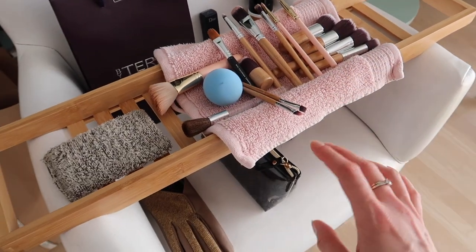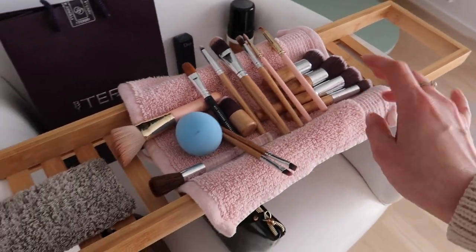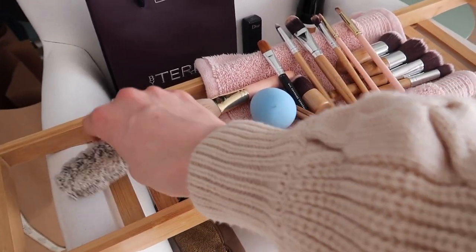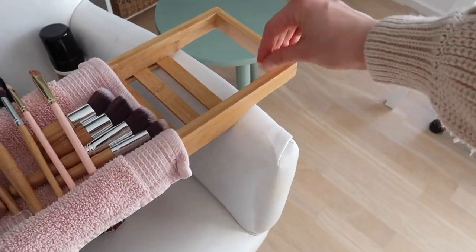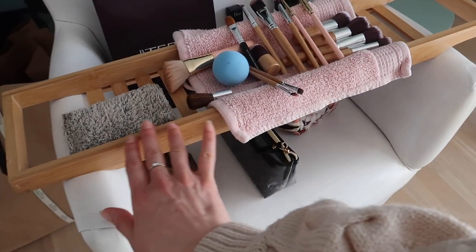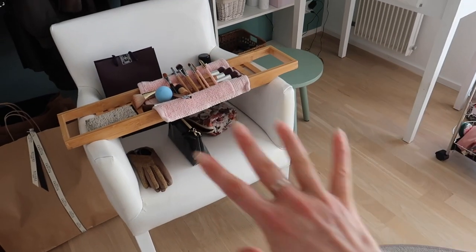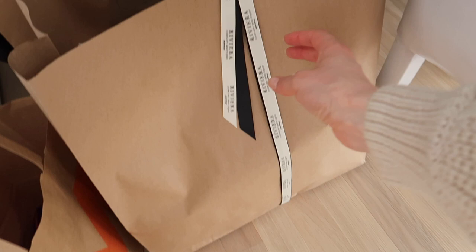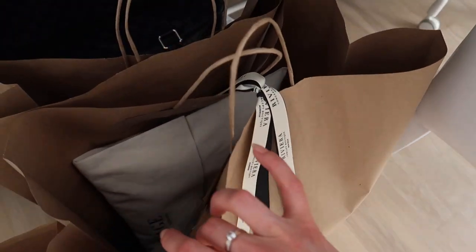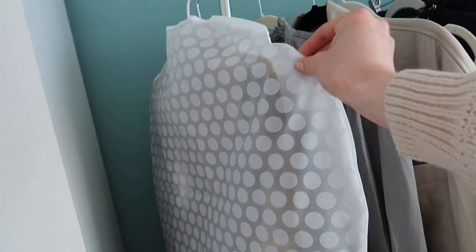I'm very chuffed about myself because yesterday I washed and cleaned all my makeup brushes using this sponge. And we got a new little bath shelf. So I'm so excited now. I'm gonna take a bath with this kind of shelf. We have something from the Riviera boutique in Montreux to unbox and try on. I have a few things also to try, something exciting.